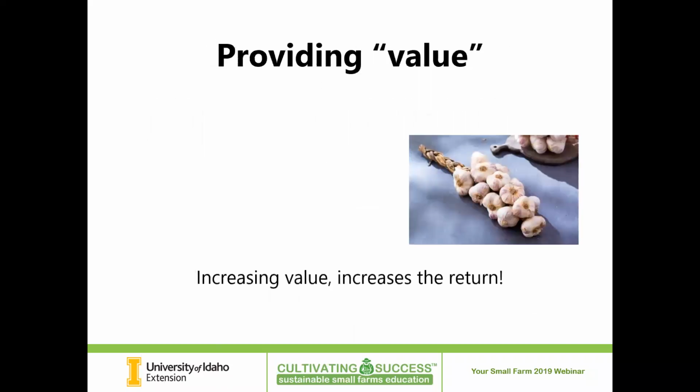So the word value is somewhat subjective in the definition, but you can capture value or create value. So you ultimately get paid for providing value to the customer. Value added focuses on production or manufacturing of a product.